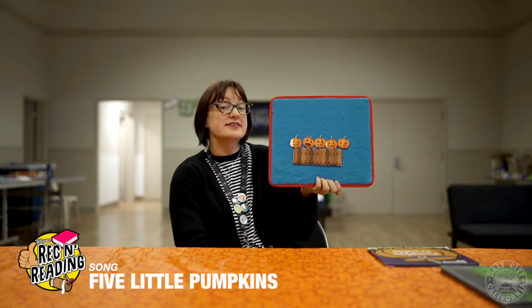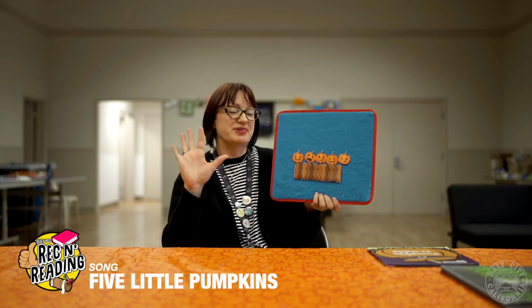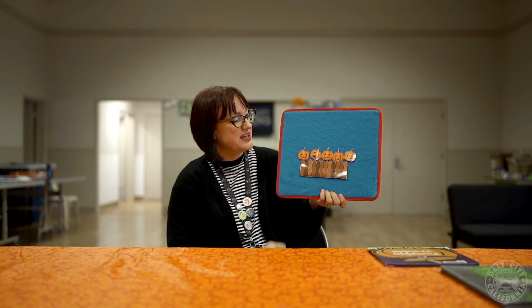Okay, so this is called Five Little Pumpkins. So if you want to do it along at home, you can put out your five fingers and it goes like this.